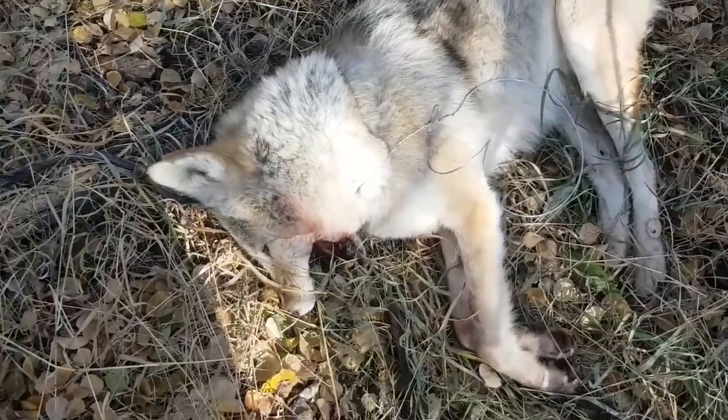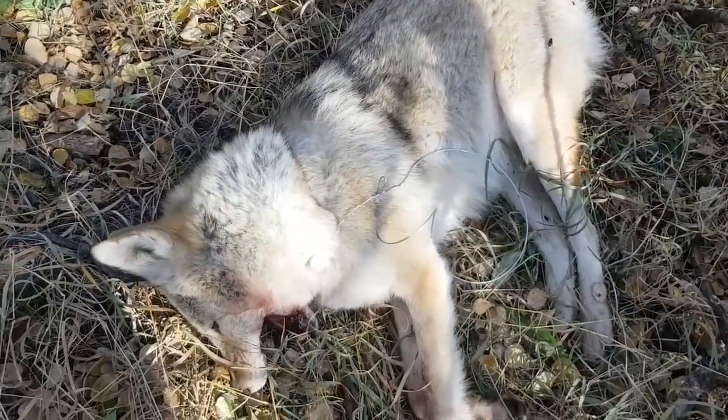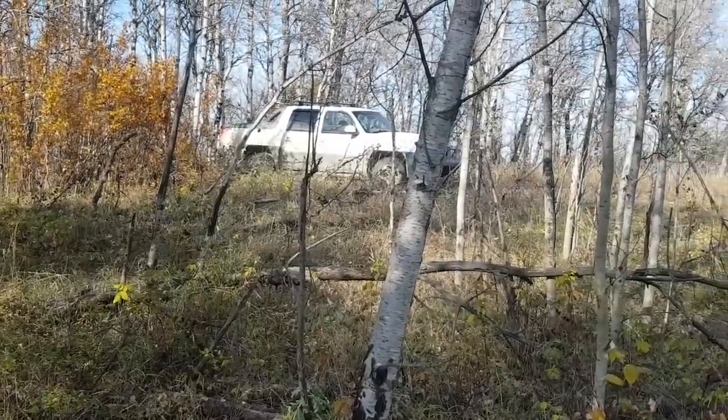But we will catch bigger. You guys remember last year we caught several that were around 60. I'm kind of fortunate, not too far to go to the truck. I love it when a plan comes together, boys.